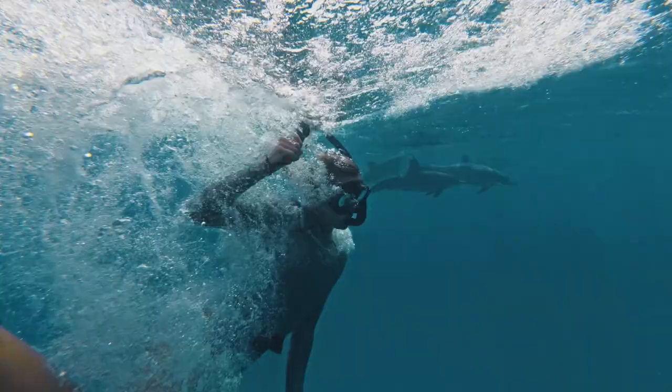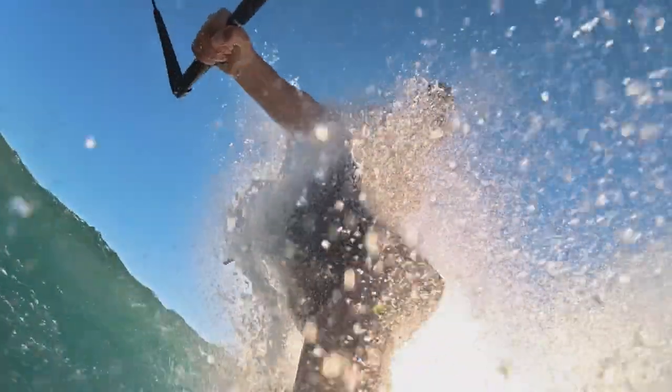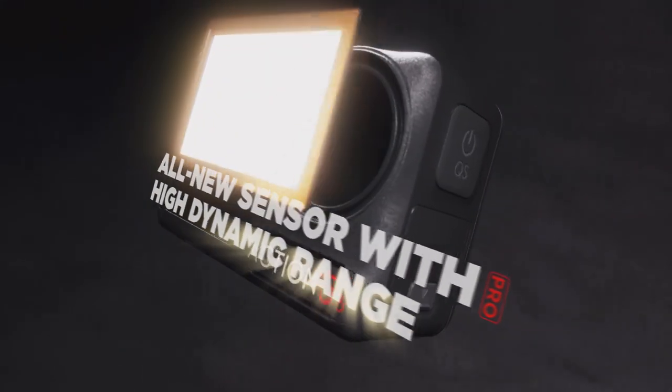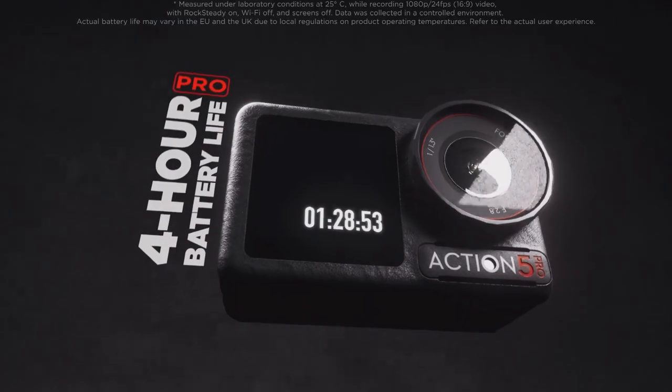Greatness is at the border between now or never. What will you choose? Introducing Action 5 Pro, the most capable action camera we've ever built.